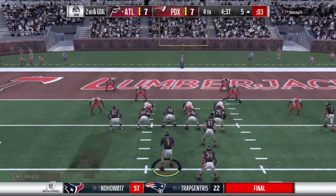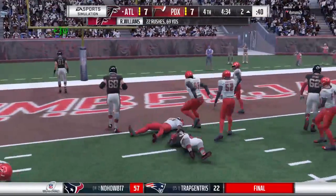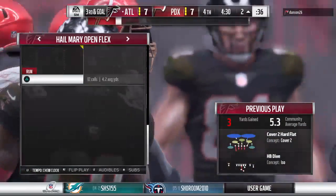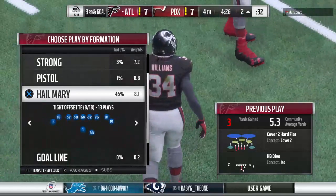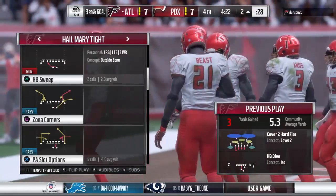Play clock winding down. They'll run it now out of the gun. And he's going to get him about 3 yards closer. He's down to about the 2. His path became similar to almost running a stretch play, didn't it? Trying to find a crease, anywhere to put his foot in the ground and cut back. It just never materialized.